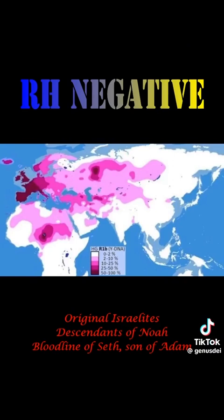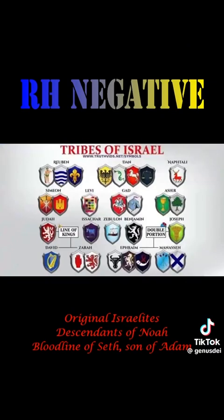The rhesus negative bloodline is the purest representation of what the ancient Israelites would have been, and this is provable through not only prophecy, history, and genetics, but also through heraldry, which was given to them for the purpose that they may be identified in the end times. So, what is this rhesus negative blood?